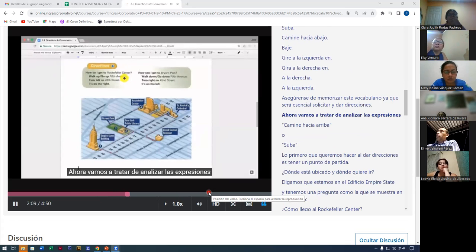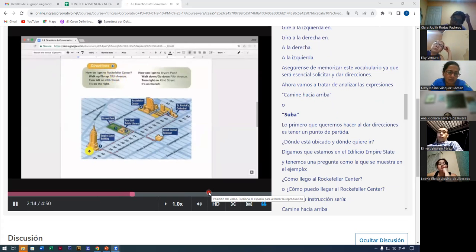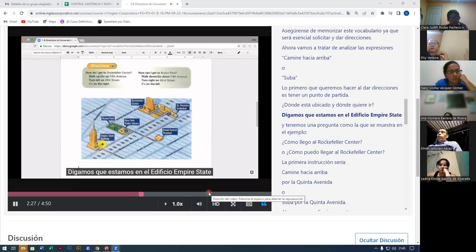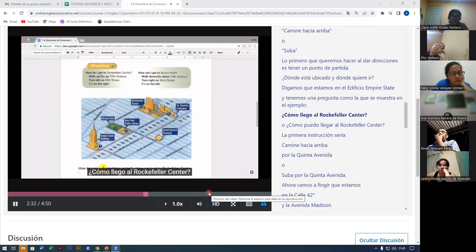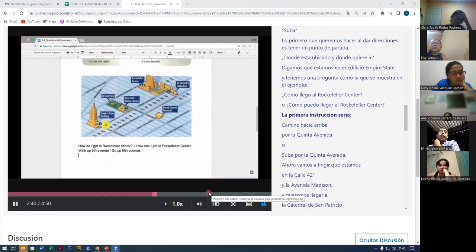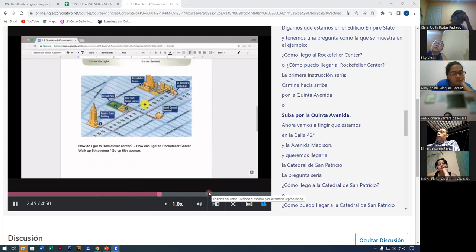Now, let's try to analyze the expressions walk up or go up. The first thing we want to do when giving directions is to have a departing point. Where are you located and where do you want to go? Let's say that we are at the Empire State Building and we have a question like the example shows. How do I get to Rockefeller Center? Or how can I get to Rockefeller Center? The first instruction would be walk up 5th Avenue or go up 5th Avenue.